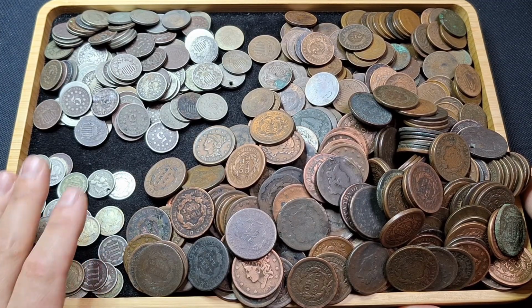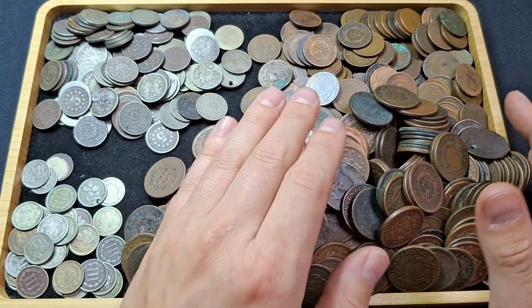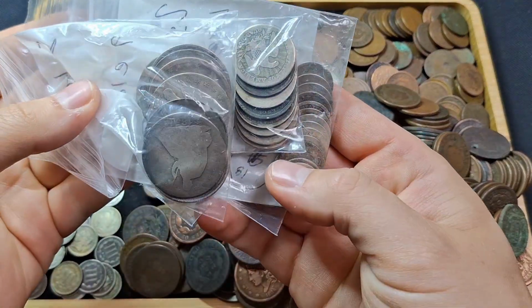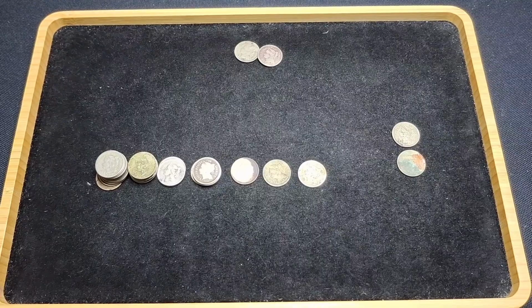I think we'll probably start with the smallest piles, the 3-cent, 5-cent, and 2 cents, and then work on the large cents. I also have a good number of silver halves, very few of them, and we'll power through those somewhere in the middle. So that's the game plan, and I will bring you guys in when we find something good, or when we're done sorting each respective category.